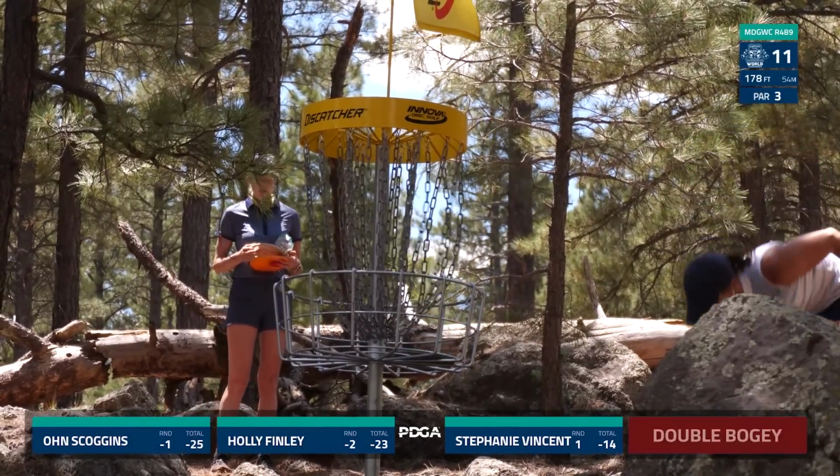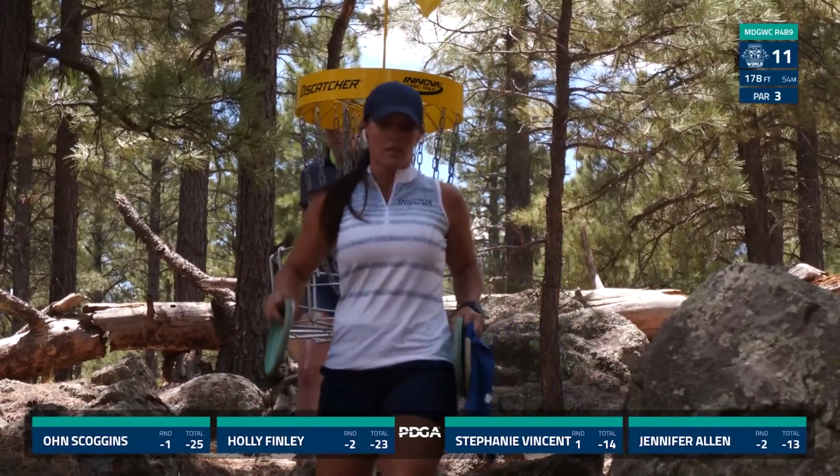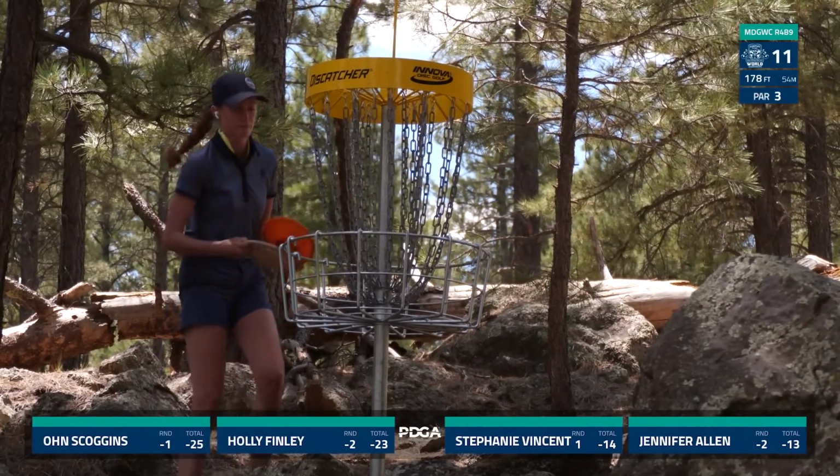So like I mentioned, I'm going to be tapping out my double bogey. So that erases a few of those great birdies on the front nine. Holly in for the par.